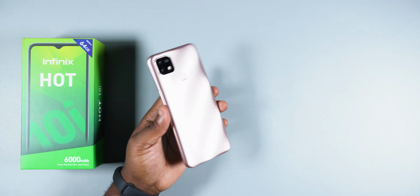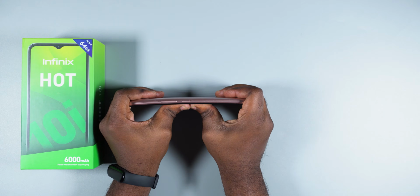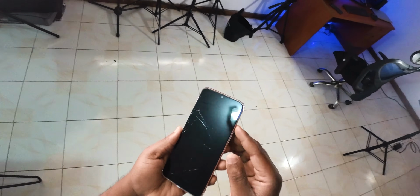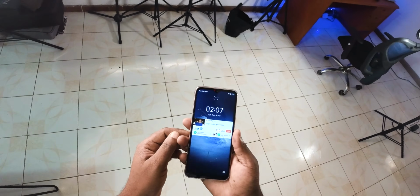Now let's talk about the external features of this smartphone. The Infinix Hot10i has a plastic rear, plastic frame, and glass at the front. For the build quality, this smartphone is well made. The display is fragile and you definitely need a screen protector. Luckily, the screen only costs 13,500 naira or $25 to replace.